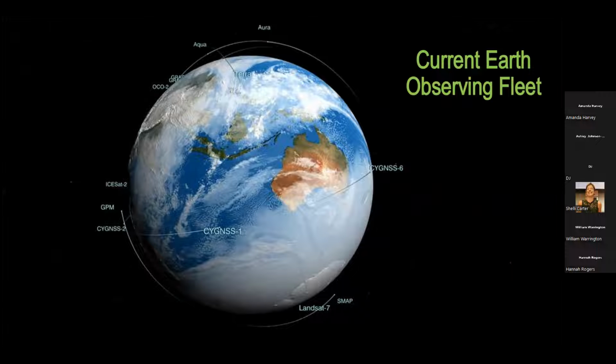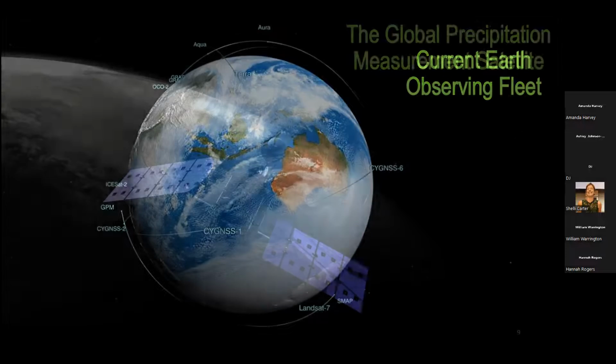The EOS is made up of 26 satellites that have orbited or continue to orbit the Earth since the program began, with the first satellites launched in the 1990s. We're going to take a closer look at two of these missions, the GPM and ICESat-2.